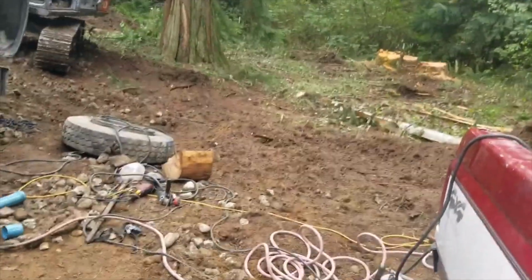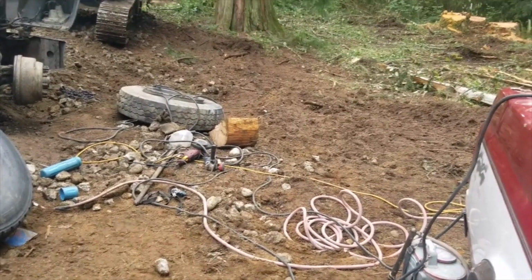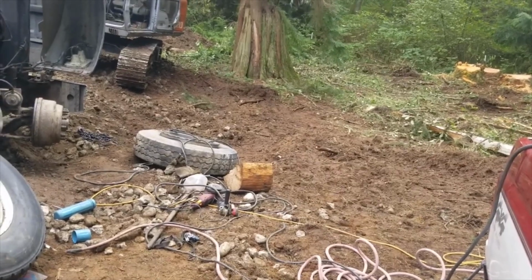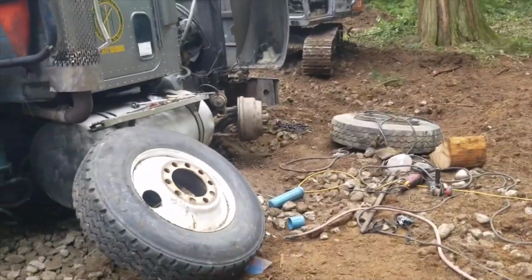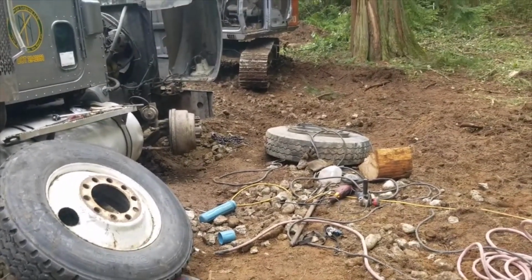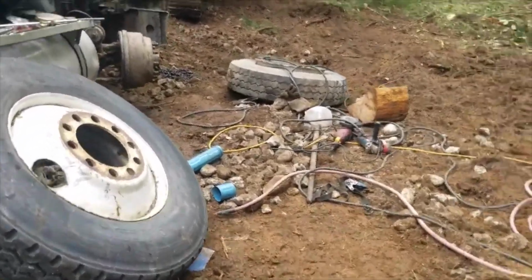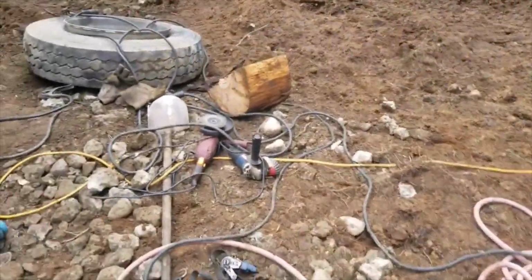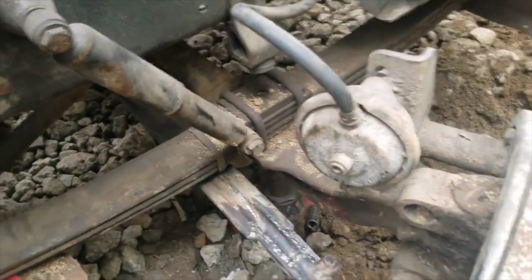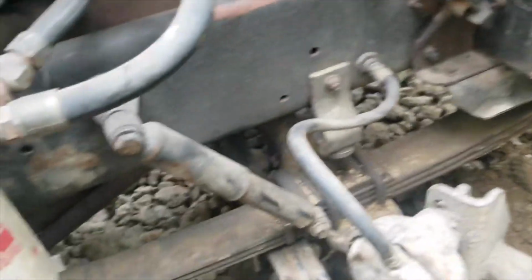I figure I got at least another hour. It's 2 o'clock now and the pits close at 4, so there's nothing I can do about it today. Do as much as I can. See if we can get the truck out of here. Get the truck out of here, that's half the battle. As long as that tie rod holds together long enough to get to the mill, I'll be a happy camper. I think it'll be fine. I mean, I've seen dumber stuff. And I mean it.